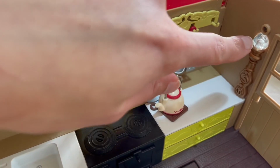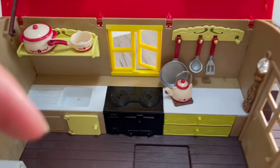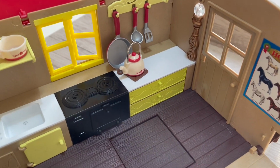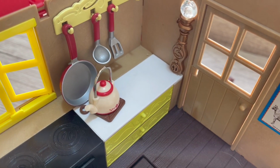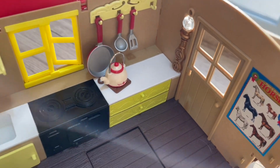So if you look here, this is the little lantern. On the other side, it's a lantern, and then on the inside, it's a little inside light. My batteries don't work, but that does actually light up if you put batteries in it. If you also look closely at that light there, you can see all the little details. It almost looks like it's got a horseshoe or something. Oh, sorry about the light there.